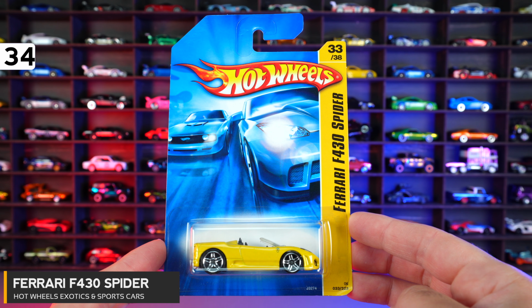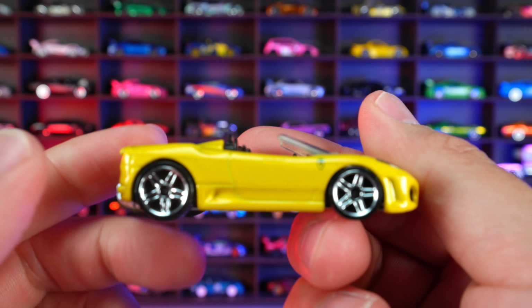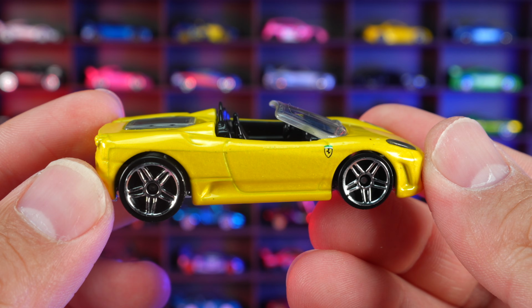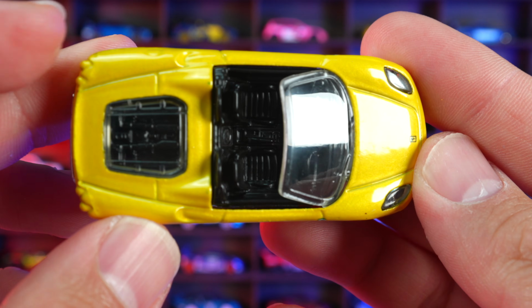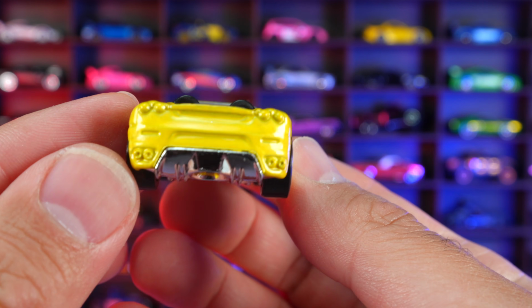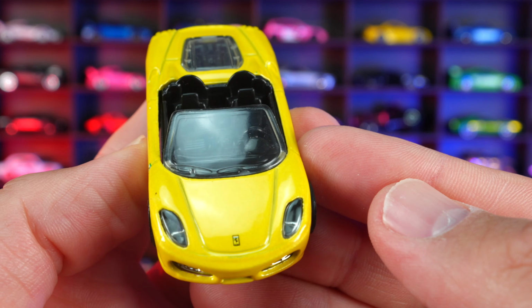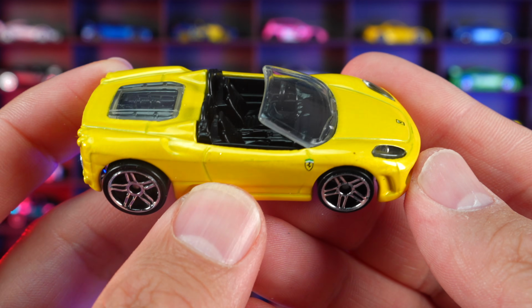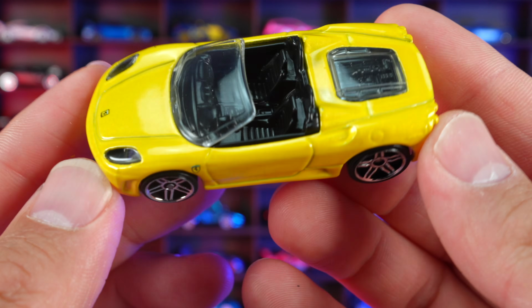Ferrari F430 SPYDER. The F430, it's one of my most favorite Ferraris of all time. I think it's a more underrated Ferrari. You can see the chrome wheels on here, the black interior. Look at the design on the rear end. We also got that chrome base on the F430. There's the front end, and unfortunately Ferrari and Hot Wheels are not partnered together anymore, but let's enjoy the ones that we do have, because this F430 Spider looks great.